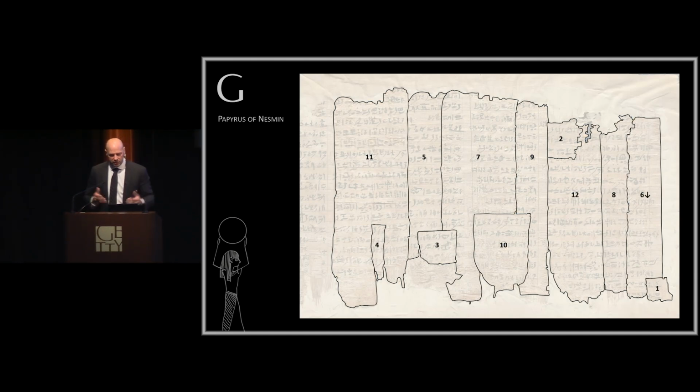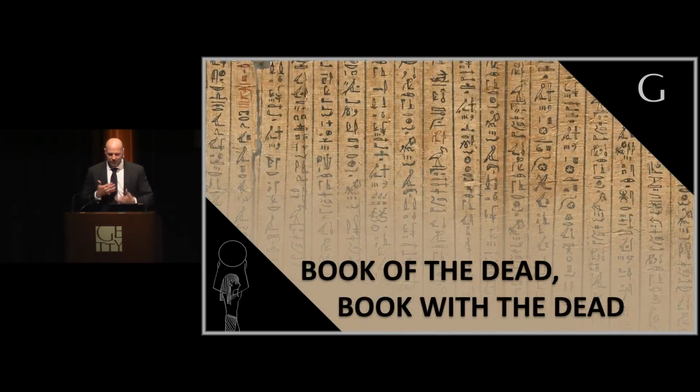So the point here is just to say that these objects reflect these different parts of their histories, right? Going all the way back to ancient Egypt to the collection practices of the 19th century and beyond, and now they're here at the Getty where they can get the highest standard of conservation treatment in the world. So what we can then use these texts to do is talk about what was and what is this thing that we call the Book of the Dead.